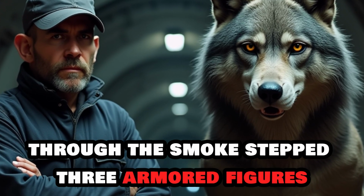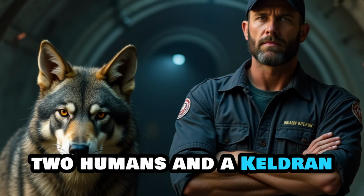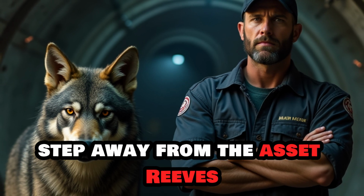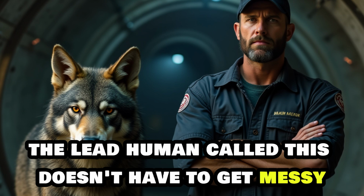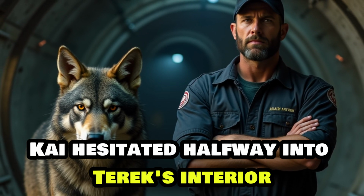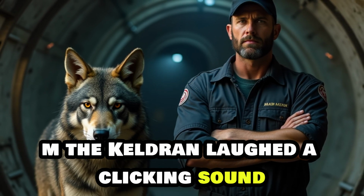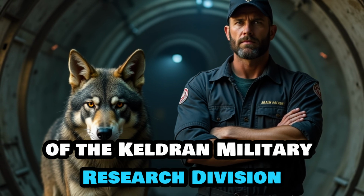Through the smoke stepped 3 armored figures, 2 humans and a Keldaran, their weapons aimed directly at them. "Step away from the asset, Reeves," the lead human called. "This doesn't have to get messy." Kai hesitated, halfway into Tarek's interior. "What do you want with him?" "Him?" The Keldaran laughed, a clicking sound. "It's a weapon, human. Property of the Keldaran Military Research Division."